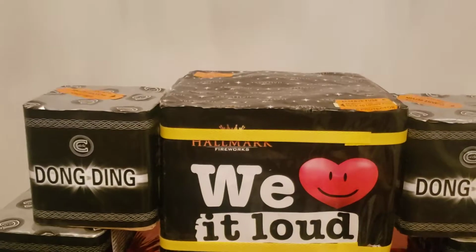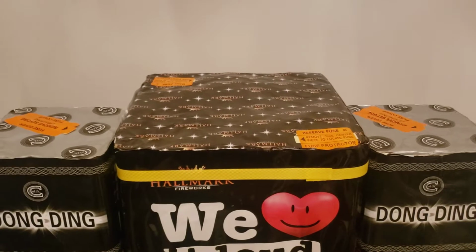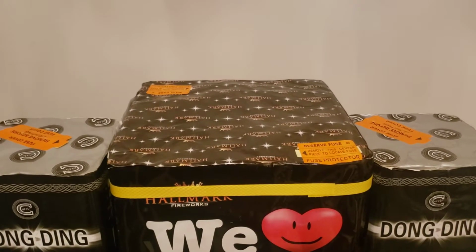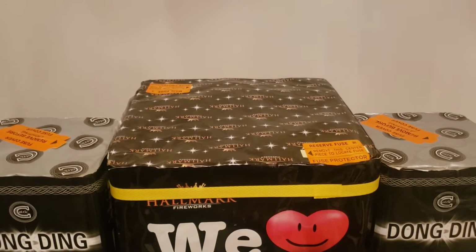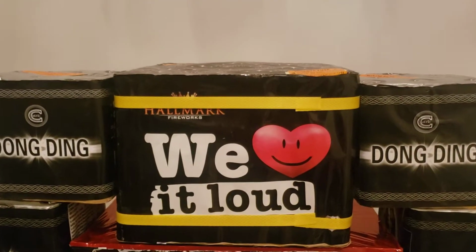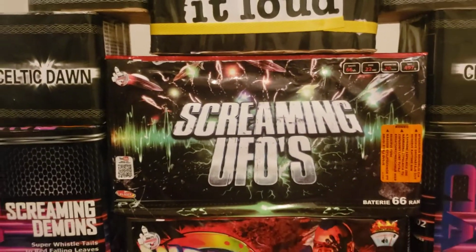It's not going to be as loud as the Dum Bums, the original 30mm Dum Bums, but I kind of got bored of them, to be honest. I've tried to do various different things with Dum Bums in the past. Some worked, some didn't work, so I thought I'd try something different with just a single cake this time. So that'll go in a finale at some show I decide to do.